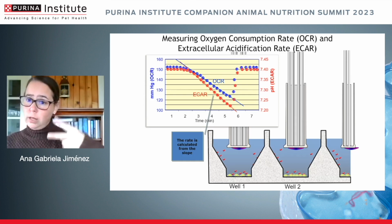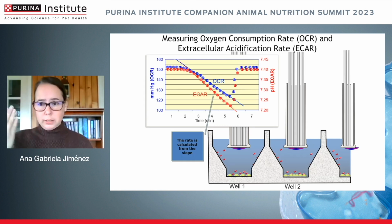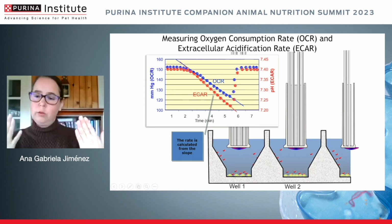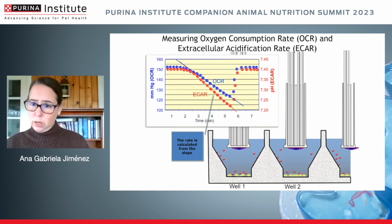Now you will see that there are 2 lines on here. The Seahorse is a really great machine because it can, at the same time, in real time, measure oxygen consumption rate, and so that's aerobic profiles. It can also measure anaerobic rates, and this is the ECAR. Anaerobic rates refer to the rates of glycolysis. ECAR stands for extracellular acidification rate. So we can measure both rates of metabolism, the aerobic and the anaerobic. I'm first going to walk you through the aerobic experiments and results, then I'll walk you through the anaerobic experiments and results.